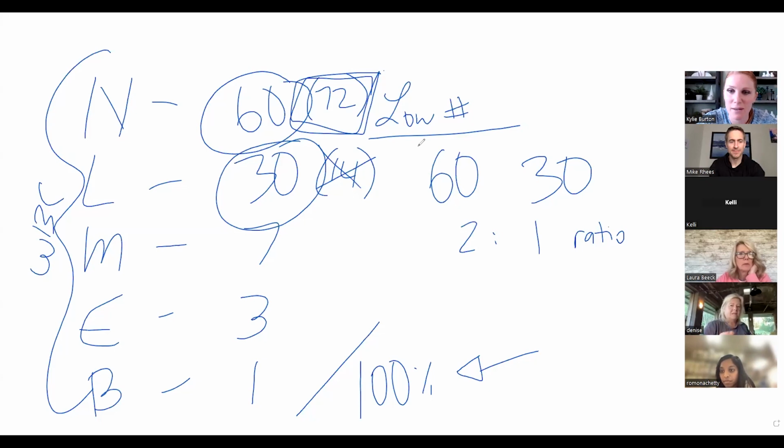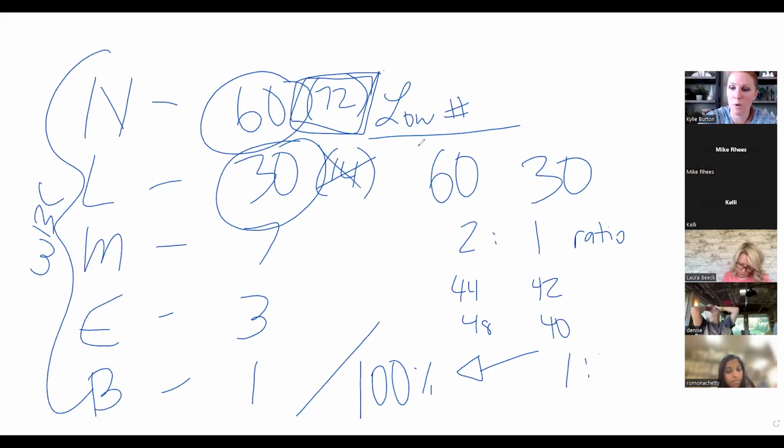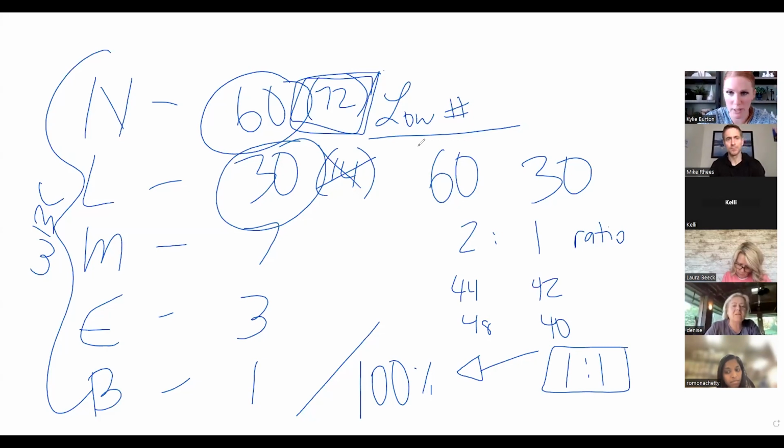The really cool ratio happens when these numbers start to meet in the middle. And you start to see a 44 and a 42, a 48 and a 40. When it becomes a 1-to-1 ratio, which is the only other ratio we care about. I don't care if it's a 3-to-1 ratio or a 4-to-1 ratio, in that case something is very high and so dominant, we're going to treat that sucker. When it is a 1-to-1 ratio, you're dealing with autoimmune. If I could drop the mic, I would drop the mic right now.